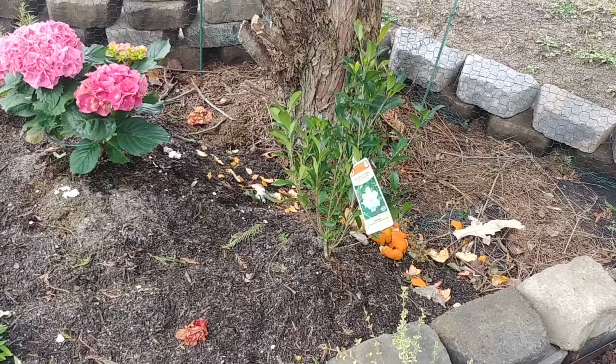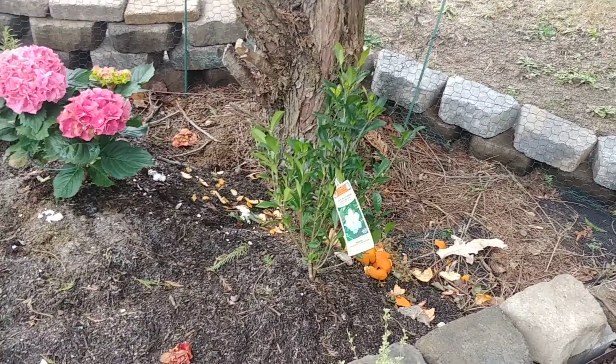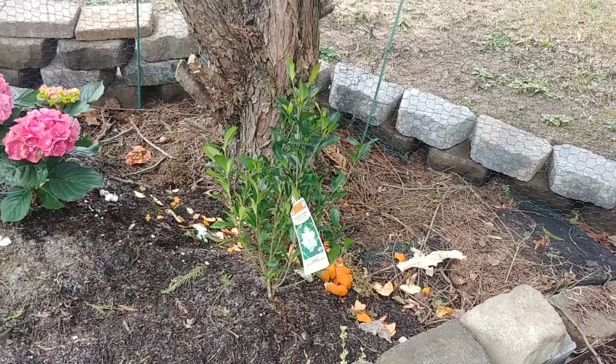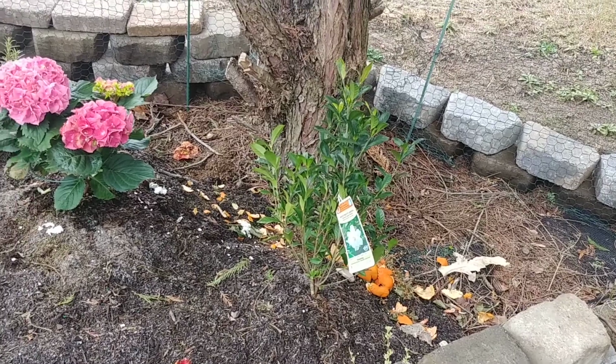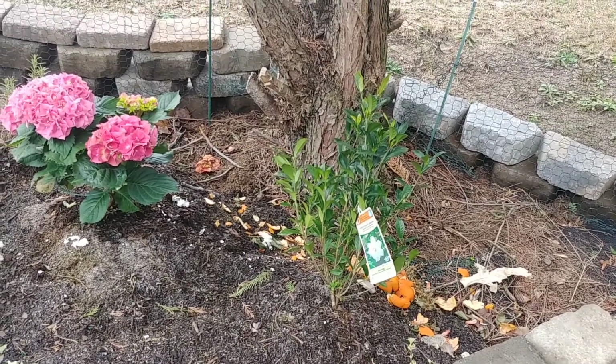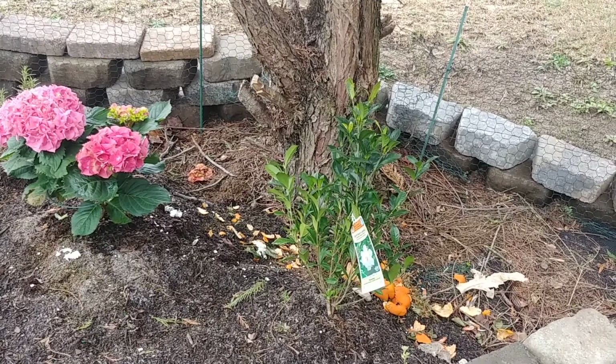However, I really should have broken them down into smaller pieces, but I'm going to put some black cow manure over that, and that'll help it decompose a little bit more. Also, orange oil, guys, is really good for some insects as an insect repellent.